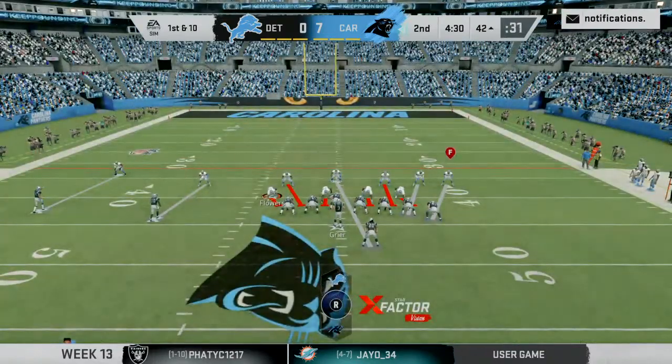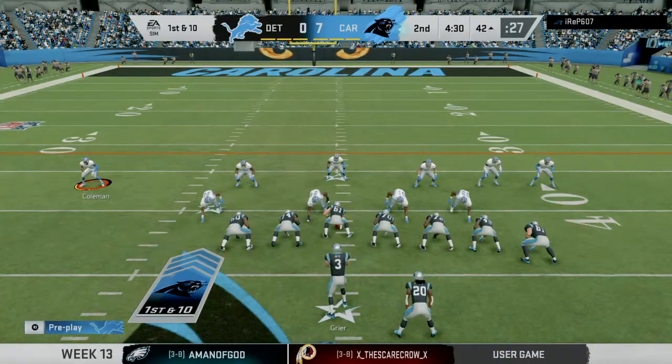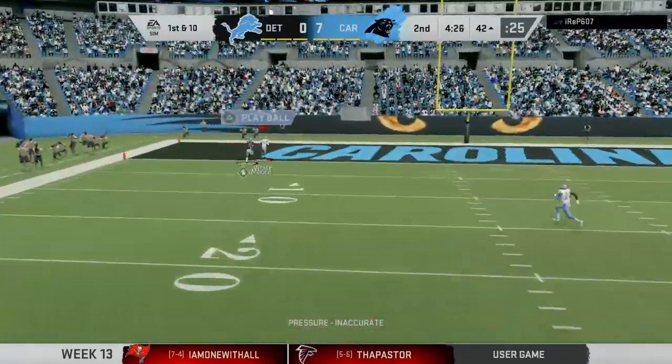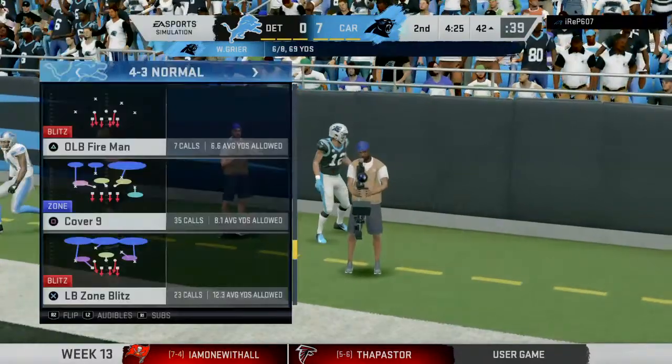On the set. Hey, Alpha. Watch the curl. Watch the curls. Mike's 50. Mike's 50. Hit it. On play action, Greer to throw it. He's going to take a shot right away for the end zone. And it's knocked away and incomplete.